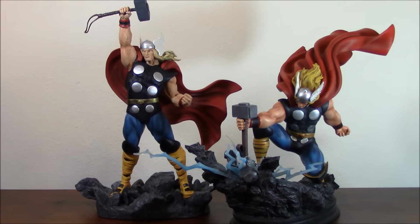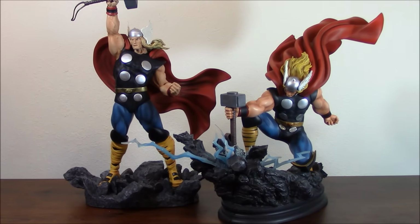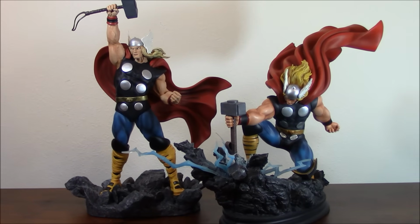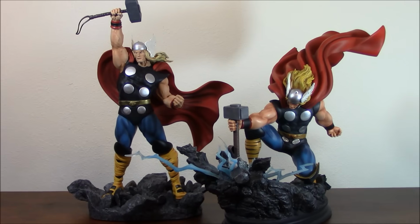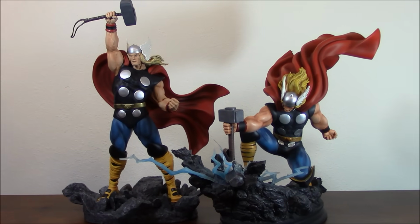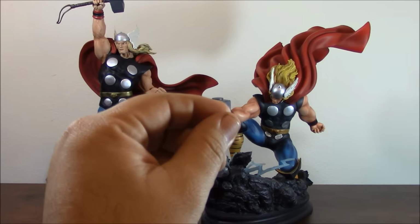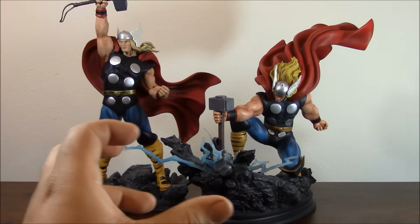And that was my fear, because a lot of people, like me, combine both pieces, both companies, Bowen and Kotobukiya, and sometimes they're not in the same scale. Scale-wise, they're not the same size. But in this case, they are perfectly fine. They're pretty much in the same scale. This might be a little shorter at certain angles, but the truth is that technically it's the same scale.